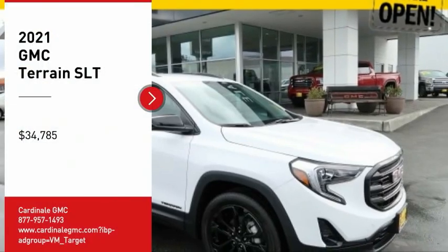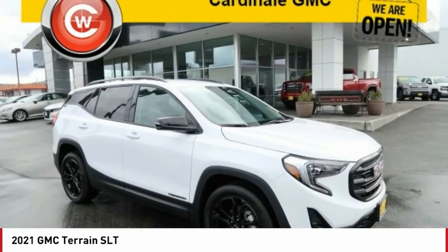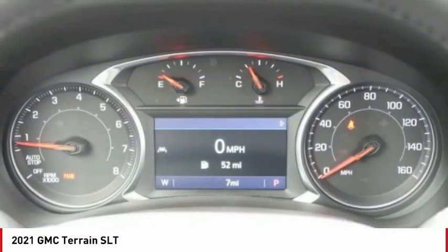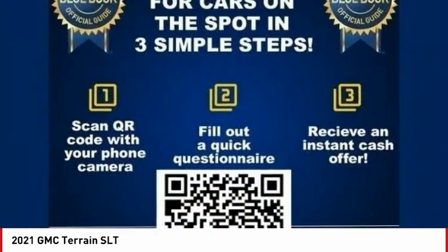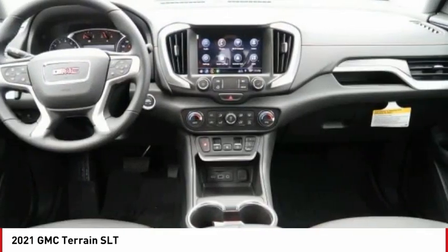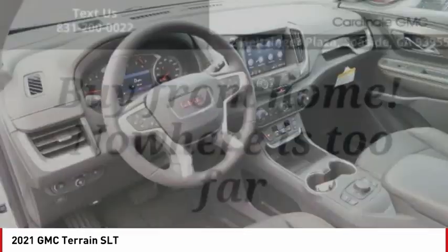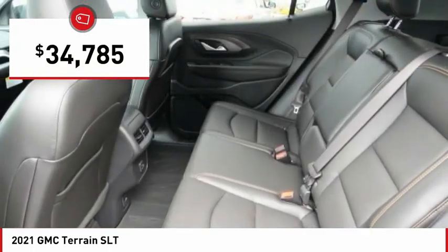Stop by and take a look at the 2021 Terrain. The GMC Terrain combines the benefits of a crossover with the style and functionality of an SUV. Terrain offers uncompromised capability, a balanced stance, and a commanding view of the road, letting occupants enjoy a confident driving experience. And an EPA estimated 32 highway MPG is not bad either, and is priced below $35,000.